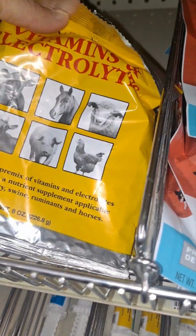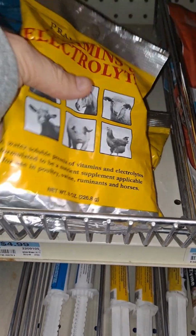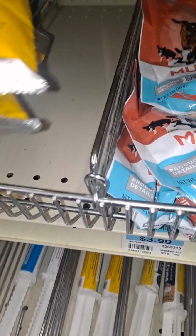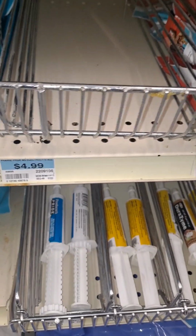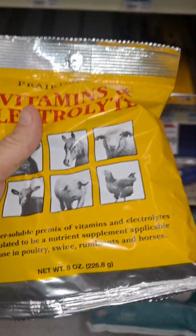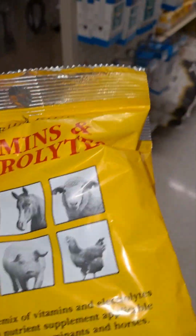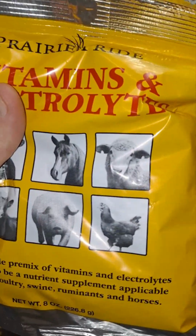I need to pick up some more electrolytes while I'm in here. This is the one that I typically buy. It's a multi-purpose electrolyte supplement. They have only 2 bags. It's $5, so that's not a bad price for an 8-ounce container. You don't use very much of it. My girls don't get this every day. They get it about every other day or so. So we need these as well to go in our cart.